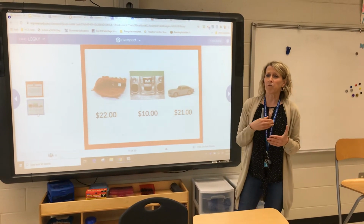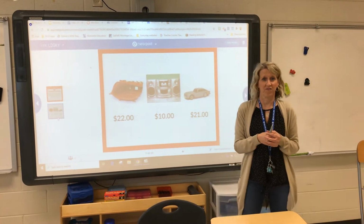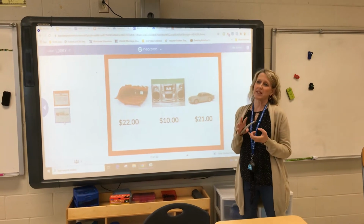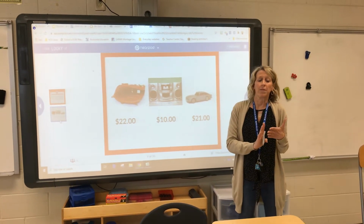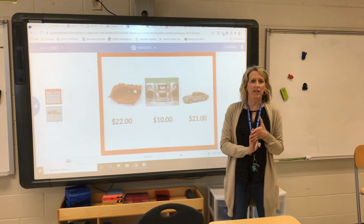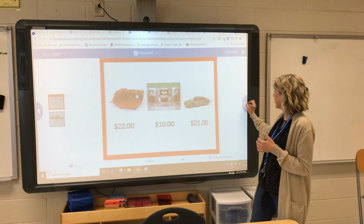Where are some other places that you might see price tags? If you said places like the grocery store or Goodwill or Walmart or any place like that, the gas station, sometimes the gas station has price tags. The convenience store, you might see price tags there, and that is correct. Those are all good places.